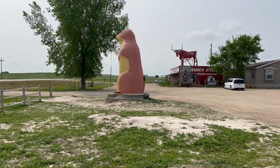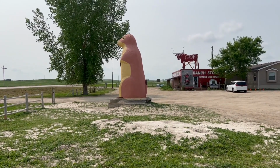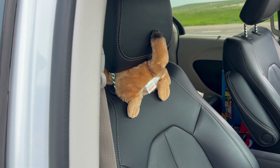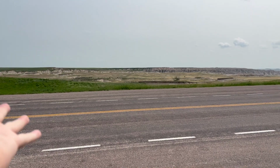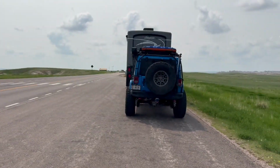Awesome. And if you're unsure where to go, just look for the giant prairie dog statue. I love how I come to the car and I gotta lean on a prairie dog butt. Just look at that. Here we are at the entrance to Badlands National Park. Like the entrance is right there.